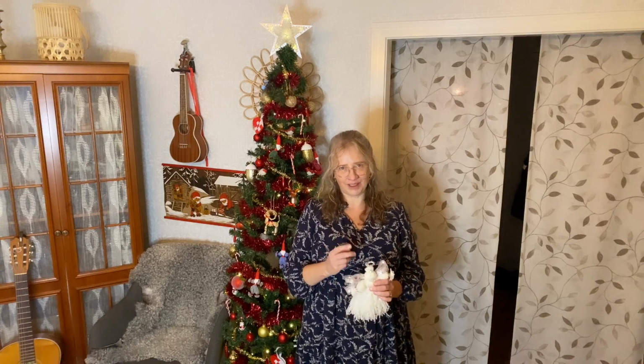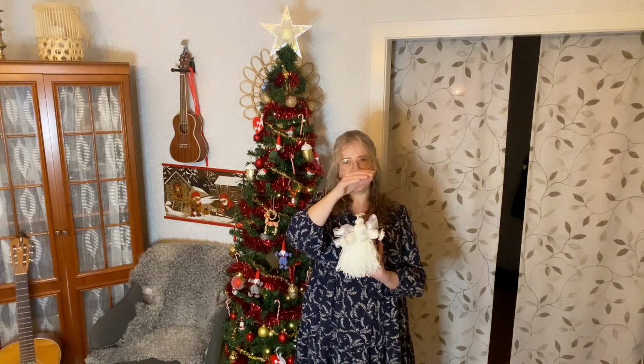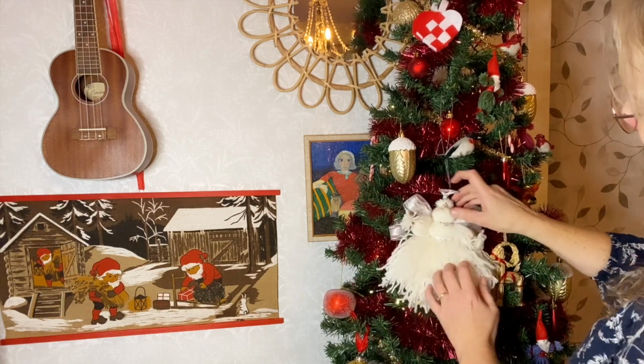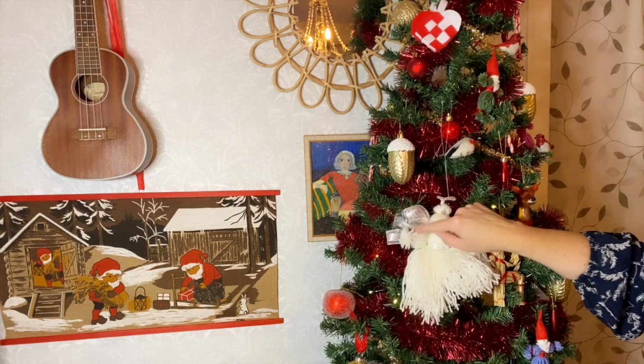Again, I am back in town from the cottage, and I have my little angel here that I made, and I put a piece of string on so she can hang. And I thought she looked so cute sitting here, like perched. There. I think that's adorable.